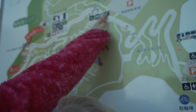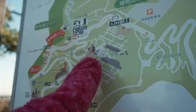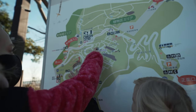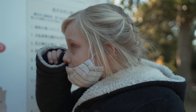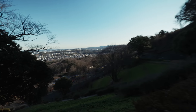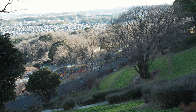We can go here, the boring way. Or we can walk down that huge mountainside. I think we want to go the boring way. Why? It's not going to be boring. Are you going on the master slide? Yes, we are. The master slide. I wonder if it's going to be bigger than the other one we just did. It looks like a long slide. We're about to find out.